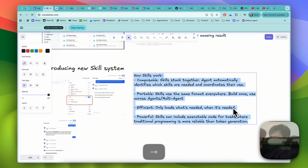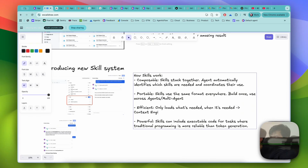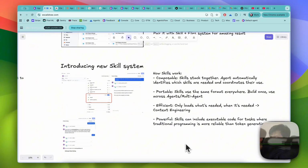This is super important because it impacts your context engineering. This is a complex topic, but basically what I would like you to understand is that context engineering is something that emerged recently. We need to save the context of the agent so that it's not forgetting things and getting dumped, and introducing skill allows us to do that. It's also powerful because it can include executable code for tasks where traditional programming is more reliable than token generation. Okay, so that is the ability of the new skill system.